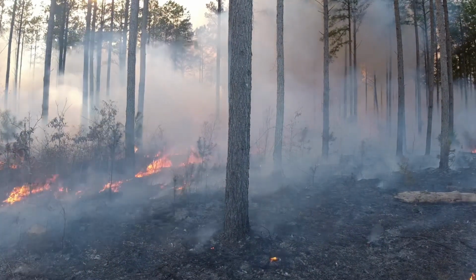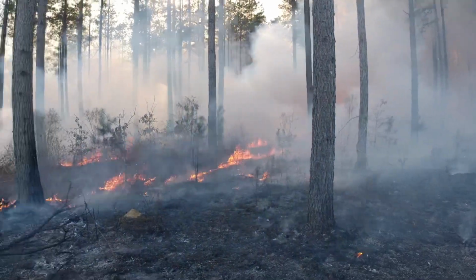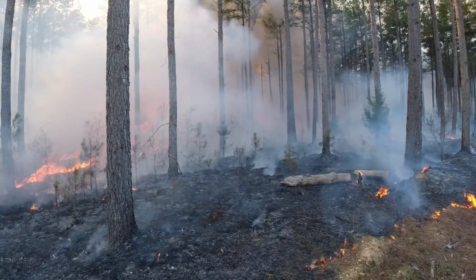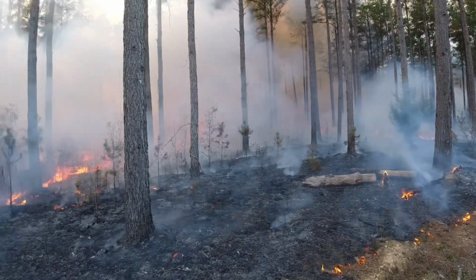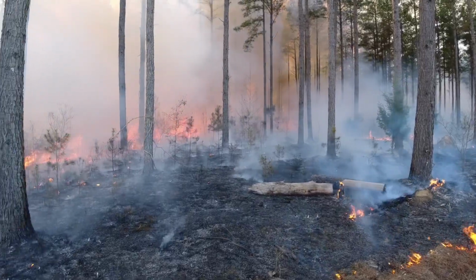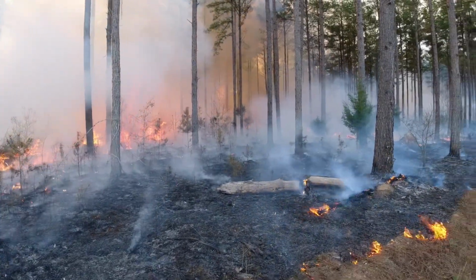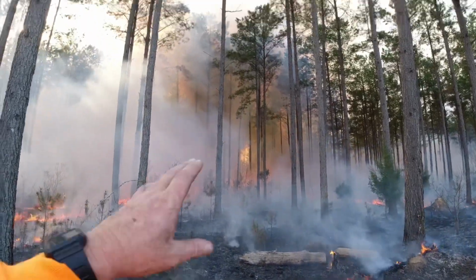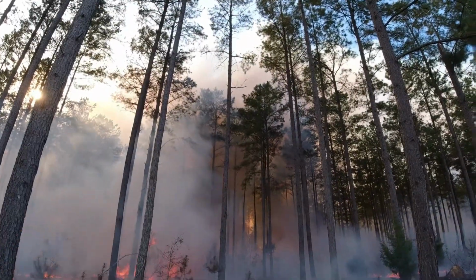Listen at it. It's burning them cedars up out there. A lot of folks are scared of fire, but if you do it right conditions, it'll really pay off. Look at the turbulence up there in the trees it's causing with the wind.